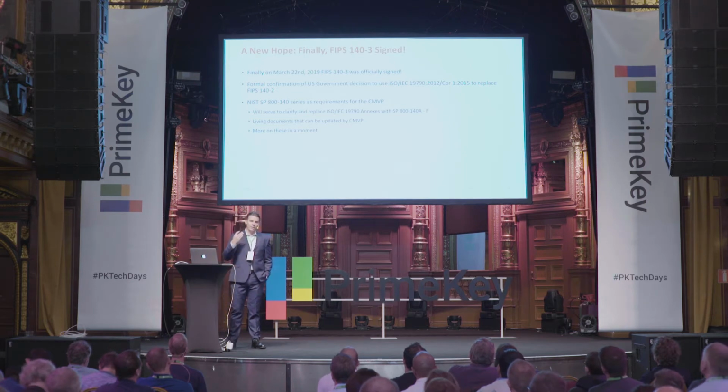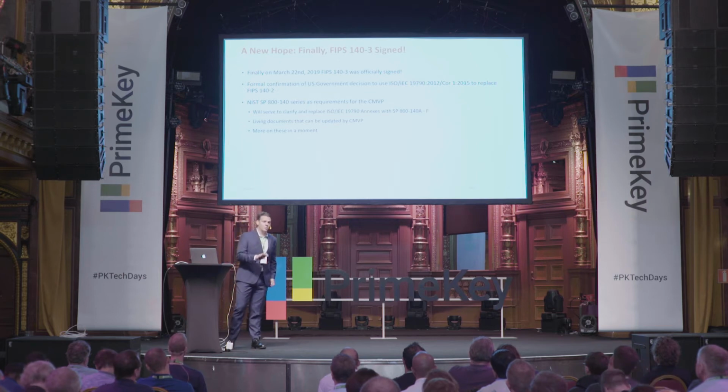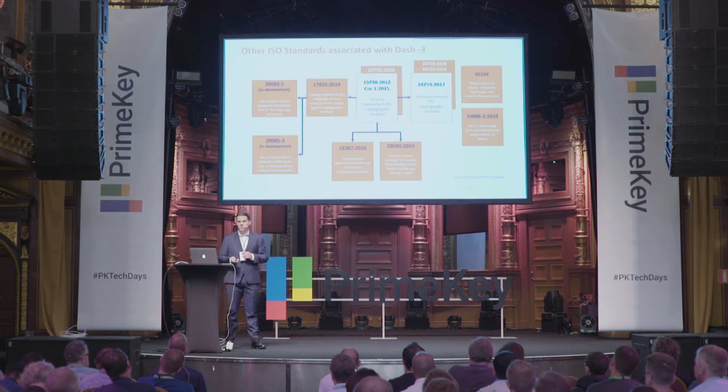And that will have some of the NIST-specific requirements that could supplement or alter or augment some of the requirements in the ISO. So next week is a date that I'll definitely be looking at, picking up those documents, and there will be a time to do some public comment on those.